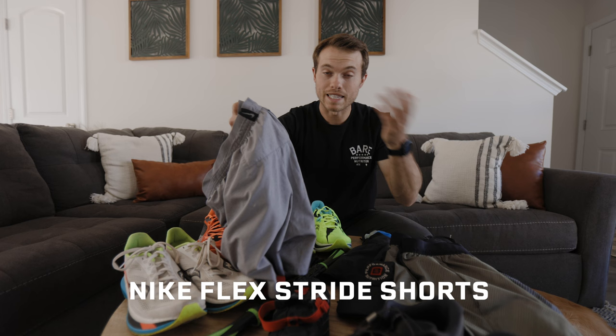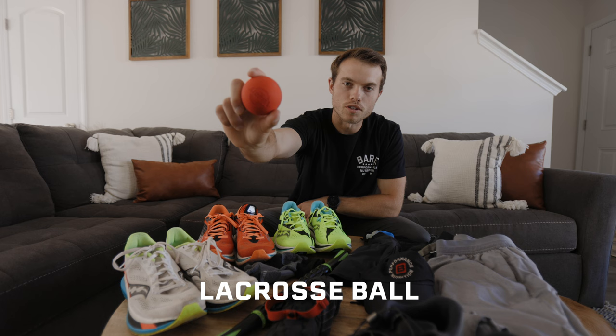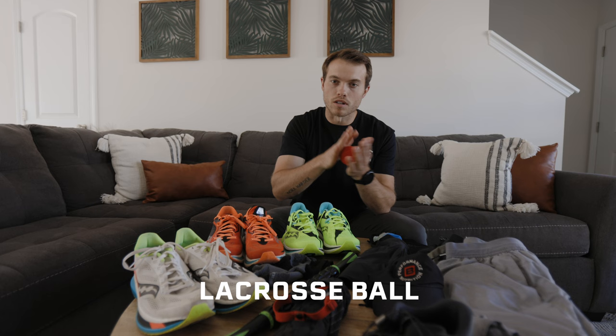Next, I'll go over some of my recovery tools. So this, I cannot recommend this enough. If you're gonna buy any recovery tool for running, I would recommend a lacrosse ball. They're like $4 or $5. You can get them at any sporting goods store. Walmart probably has them. I basically just roll my foot out with them after every run.